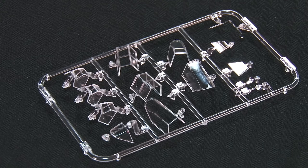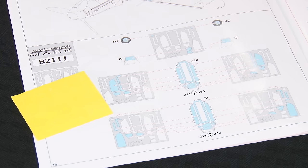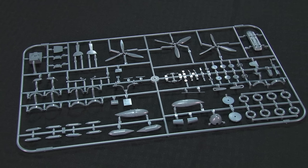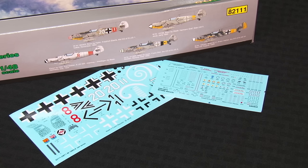Two types of canopies and windshields are provided for this kit, but unused parts point at other versions in the offing. Pre-cut masks help painting the canopy. All of the control surfaces, including the flaps and slats, are separate and posable. There are more options besides the tails and rudders. Different upper nose panels and starboard bulge, optional antennas, a starting crank, two styles of drop tanks, and underwing cannons. Cartograph decals supply markings for five BF-109s, all shown in stunning color diagrams.